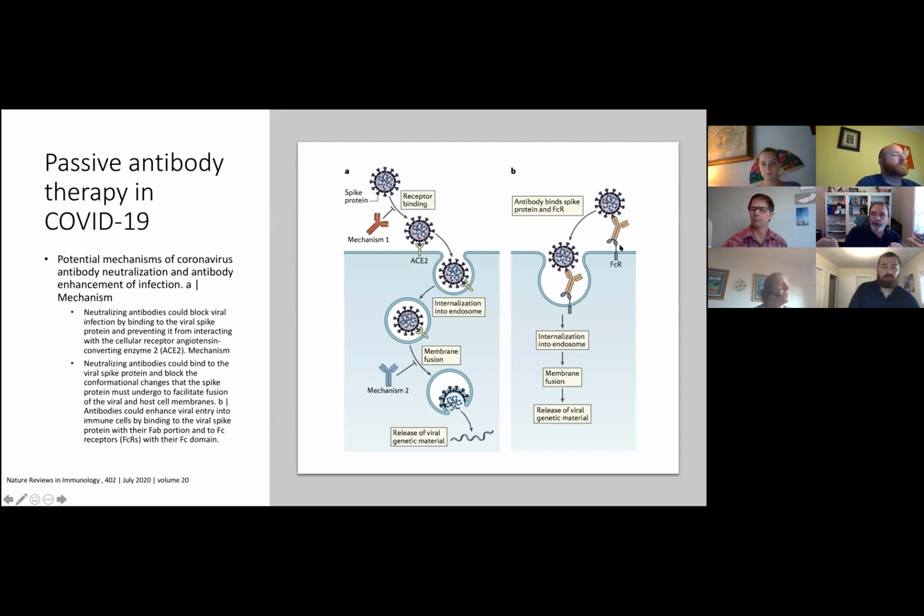Or there are host proteases in the membrane of the cells that are important in changing the structure of the S protein when it binds to the ACE receptor, so it can internalize into the cell. So this could be an alternative mechanism where the antibody could act. At the end of the day, what you're preventing is that virus coming into your cells and multiplying.